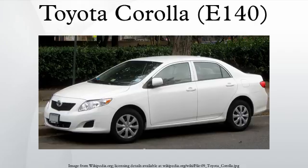Bolivia. The Toyota Corolla E140 made in Japan is sold in Bolivia by Toyota Bolivia. Gray imports allow sale in Bolivia. US spec from USA, Japan, and Corolla Axio from Japan.